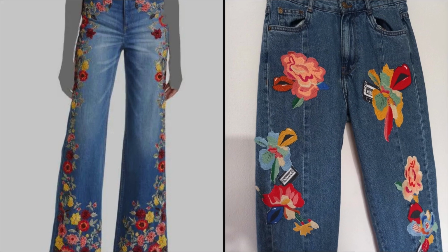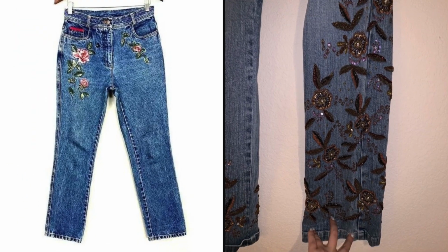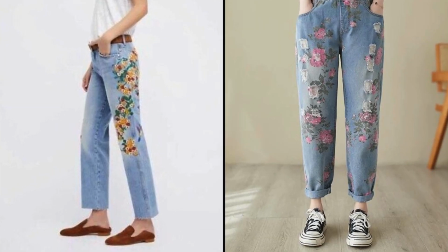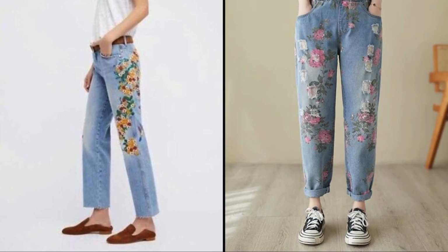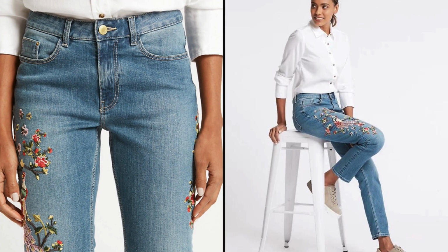The embroidery adorns various parts of the jeans, such as the pockets, hems, or along the sides, creating eye-catching accents that elevate the denim into a fashion statement. Whether it's subtle detailing for a hint of sophistication or vibrant embellishments for a bolder look, embroidered jeans offer endless possibilities for expressing individuality and flair.